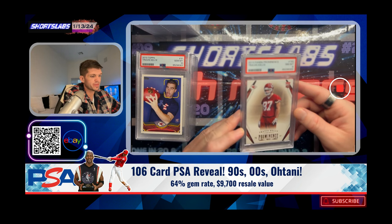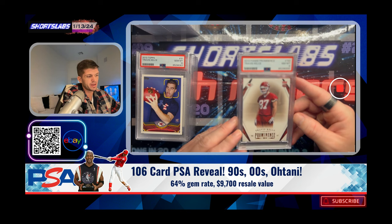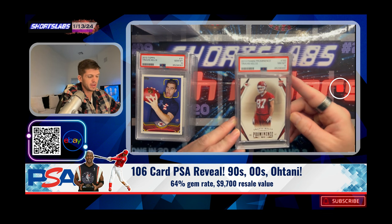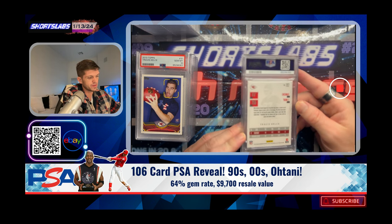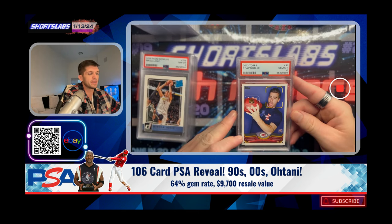This is a PSA 8 Prominence. These cards are thicker. I think this is a more high-end product in 2013, maybe a one-and-done or two-and-done. I can't really remember this product. I don't think it's highly collected, but it is a thicker card. I did not think that would come back an 8. I thought that it actually looked really, really clean, so I have to look a little bit further. Maybe I missed something.